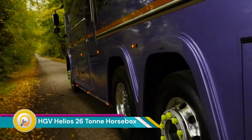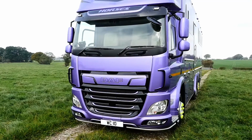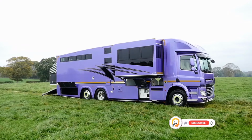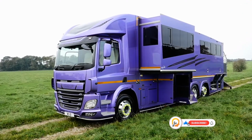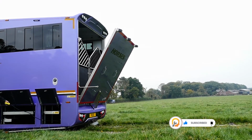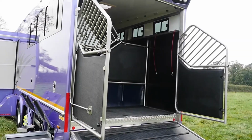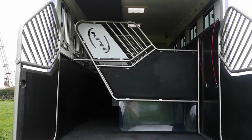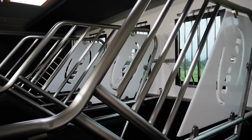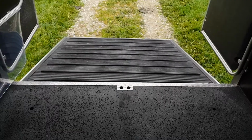HGV. The HGV Helios 26-ton horsebox is a bespoke horsebox designed and manufactured by KPH Horseboxes. It is renowned for its unique curved roof system and beautifully shaped Helios Luton pod, providing an impressive internal height of up to 2.59 meters, 8 feet 6 inches, ensuring a comfortable environment for the horses. The Helios HGV horsebox range varies from 10 to 26 tons, with each horsebox individually crafted to meet high standards.